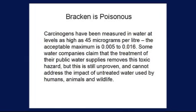Carcinogens have been measured in water at levels as high as 45 micrograms per litre. The acceptable minimum is 0.005 to 0.016. Some water companies claim that treatment of their public water supplies removes this toxic hazard, but this is still unproven and cannot address the impact of untreated water used by humans, animals and wildlife, particularly aquatic life.